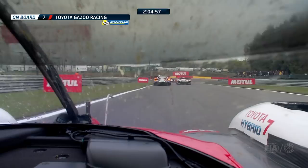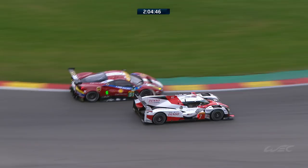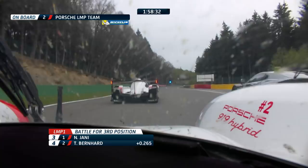On board with Mike Conway, race leader Kazuki Nakajima right in front as they go through the GT class at Rivage. Ooh, that was close. Still two hours of racing to go. This is no time to get involved in backmarker traffic. Take a look. Around the outside goes Conway. There's no grip there as he tries to negotiate the Ford. They got away with that.